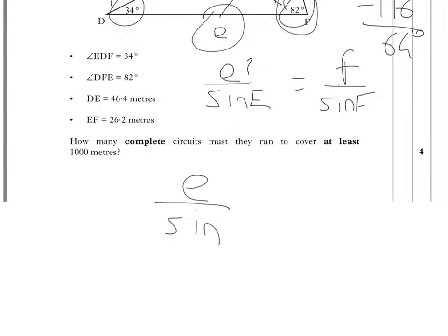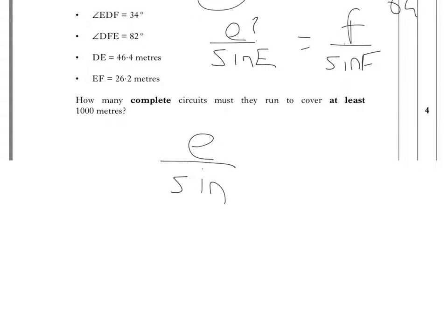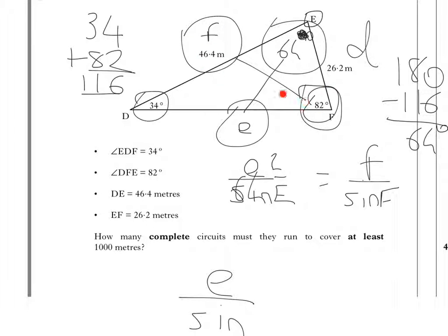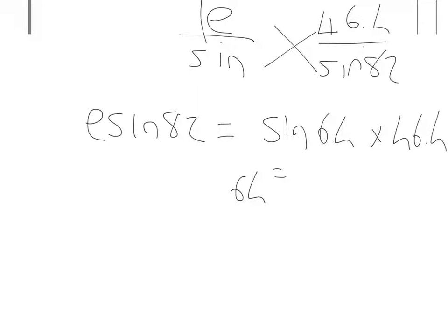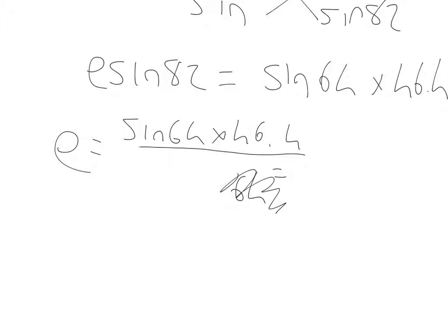So that's E over sine E, and the angle up here is 64 degrees, is equal to F over sine F, and F is 46.4 over sine 82. I'm going to then cross multiply, so E times sine 82 will be equal to sine 64 times 46.4. So E will be equal to sine 64 times 46.4 divided by sine 82.